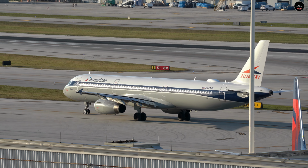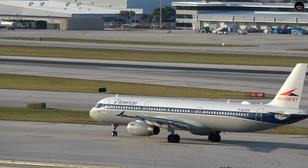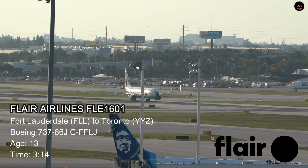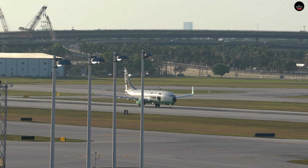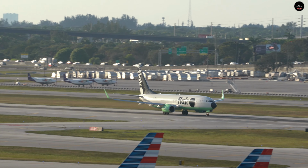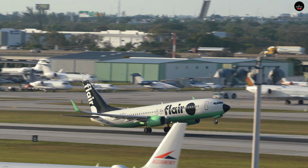Allegheny Retro heading over to the runway. Meanwhile, taking the runway now is Flair Airlines 1601. They're heading to Toronto. Just saw in the news the other day where Flair is trying to purchase Sunwing, another Canadian low-cost carrier. Because we had Flair in Cleveland earlier this year for a charter.